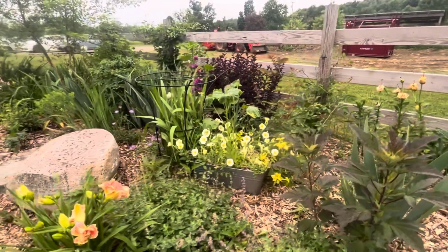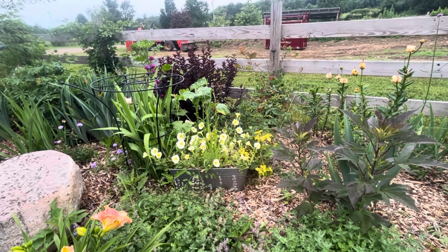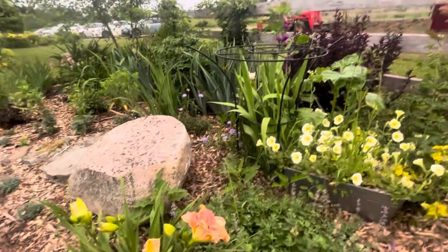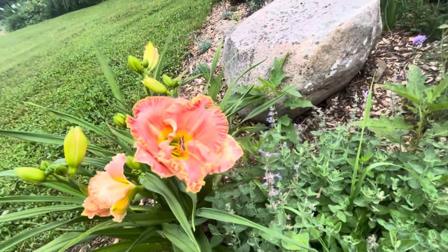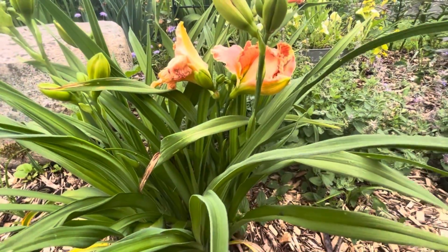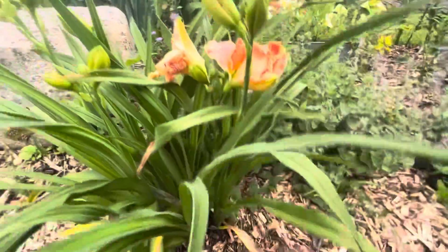Bunch of yellow petunias growing in there. I do not like that container at all this year. Here is daylily blooming. Beautiful blooms. That one I want to say is green turtle key. Let's see. It does have a tag. The tag is loose. Yep, green turtle key. I need to fix that tag so it doesn't get lost.